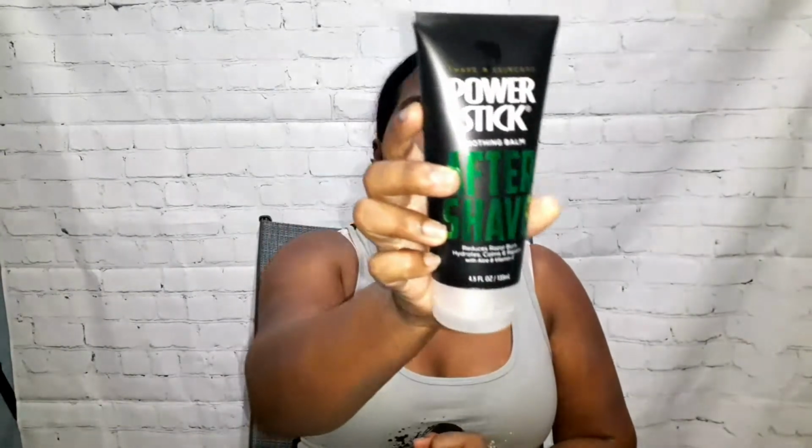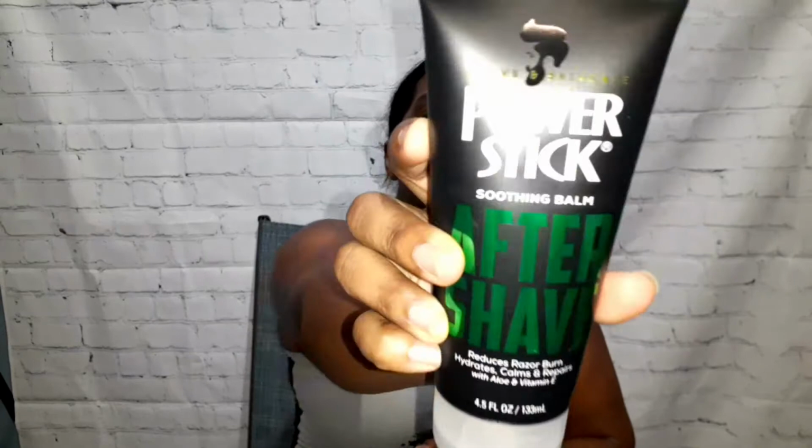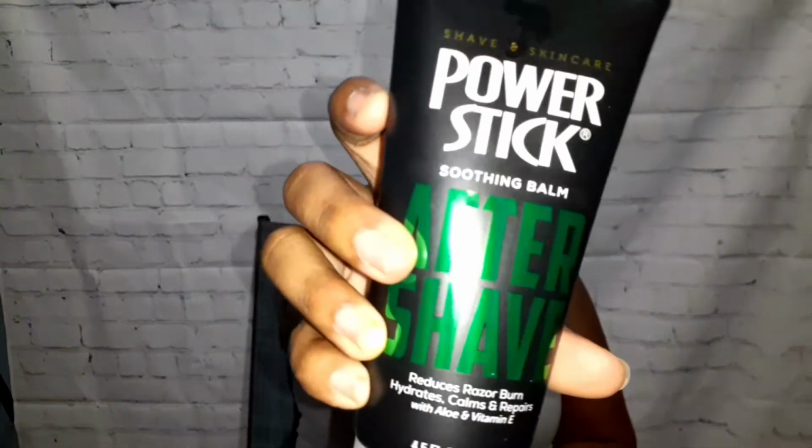Next, I got him this Power Stick Soothing Balm Aftershave. Reduces razor burns, hydrates, calms, and repairs. So that's how this one looks. Hopefully you guys can see, because I can't see what you guys are seeing. Oh, it smells so good. Yeah, smells like peppermint.